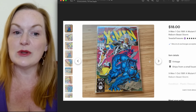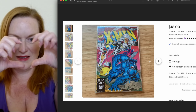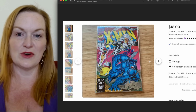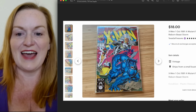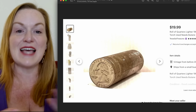And the Deadpool and Wolverine movie is coming out very soon. This is my... How do I make a heart? Very soon. Super excited about this movie coming out. So anything Deadpool and Wolverine that you've got, you might want to start getting that listed because that's a movie that I can't wait to see. Match made in heaven.